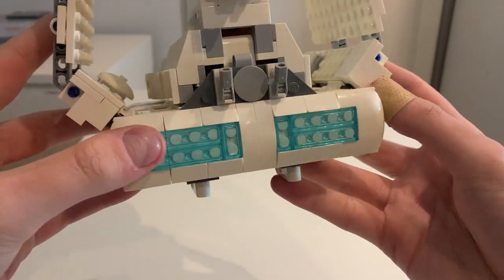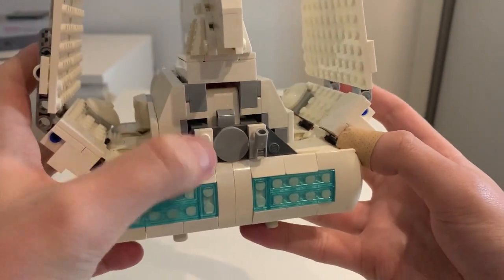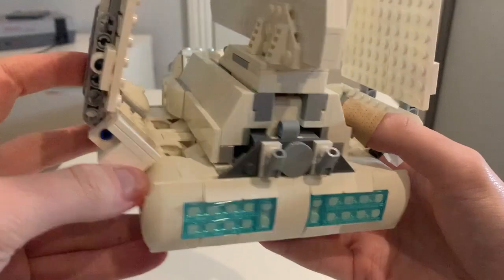Here it is from the back, guys. I think this section looks really nice. The thrusters here look really good, and I like the addition of these things here. I don't know what they are, but they look pretty cool. It does feel very, very loose. I wish it felt a bit sturdier, but it does look really good.